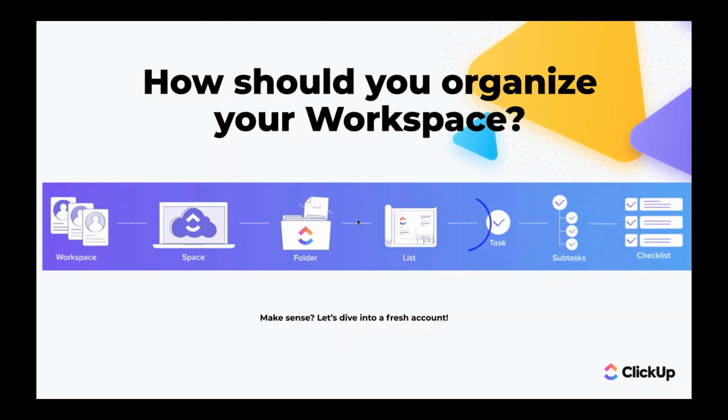Between the idea of tasks and the workspace, you see there are 3 different options. We're going to start here with the idea of a list. If you have a task, a unit of work, it must live in a list. Tasks and lists go hand in glove. They work together. So every task that you have is going to be positioned on a list.